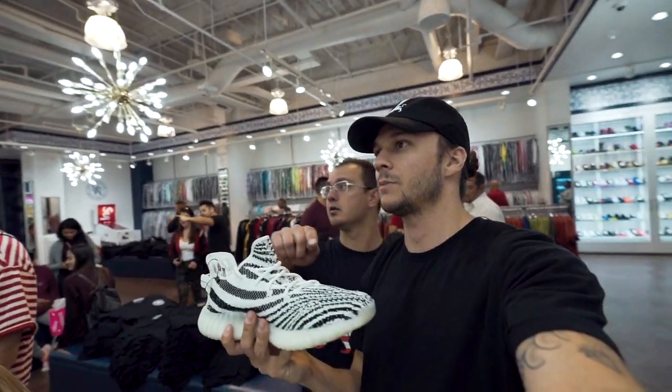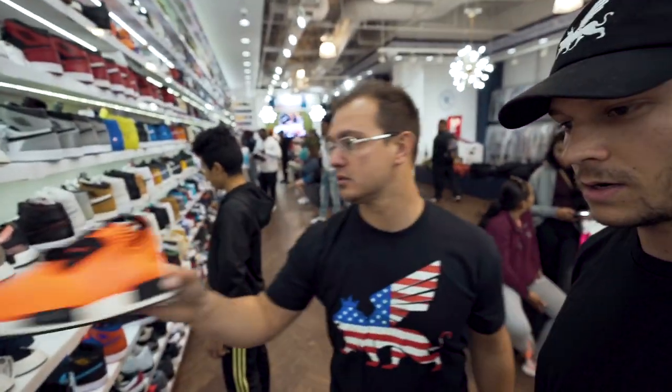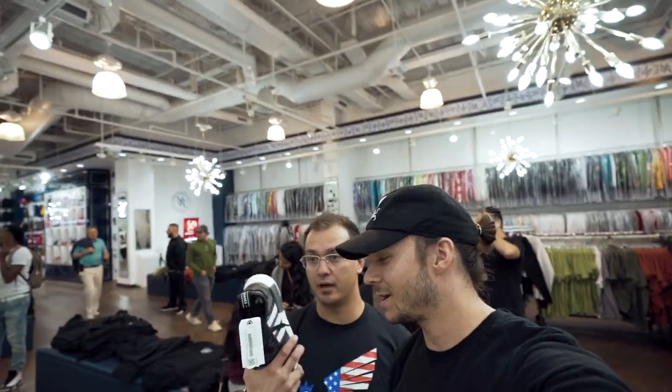Okay, so let's show them. So I got those. So he's picking up the Zebras, right? So I got those ones right here. And then I also got some regular super highlighter orange NMDs. Okay, perfect. So I got these ones. I'm trying to talk him into getting... I would have got these ones here, but unfortunately they don't have my size. They only have 8.5 and I'm an 11. So this is what we got. Seems a little unlucky. Let's see.